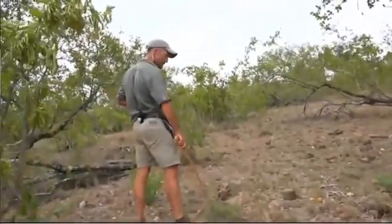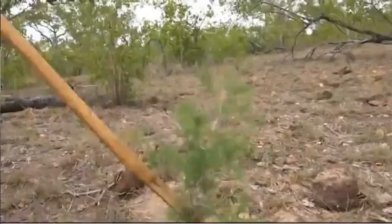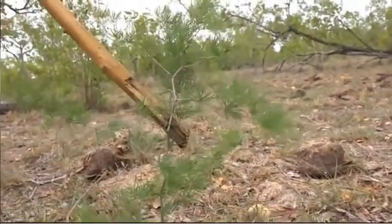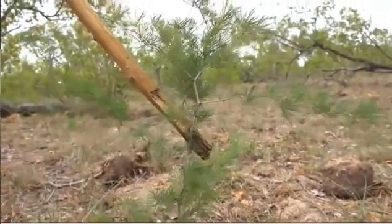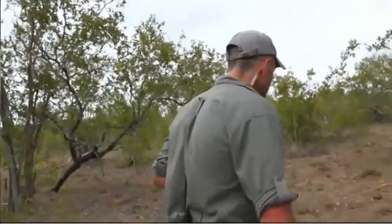Here's an interesting plant that the elephants are starting to eat more and more as it gets drier. This is called a wild asparagus. Wild asparagus plant. That's all I know about that. I just know it's called wild asparagus. I don't think it's edible, and certainly not to us.